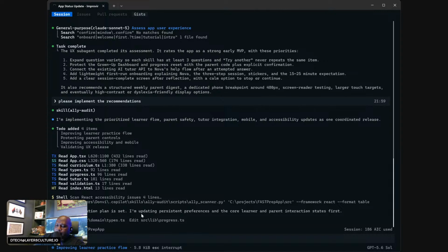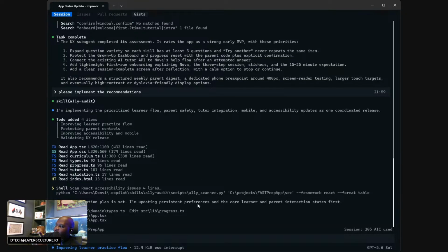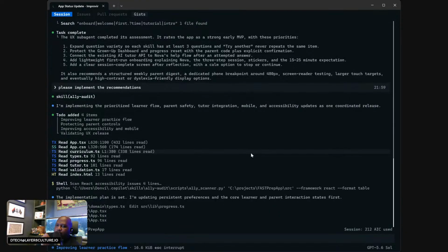Let's see. So it's implementing. This is good. One thing I did hear is that a lot of people are saying Claude is actually better at the UX UI design. With me using GPT for the past 2 weeks, I haven't even used Claude for any UX. That's something I might lean on. Actually, that's funny, because the sub agent that spun up was called Sonnet 5. So it'll be interesting to see what those changes look like after we implement.